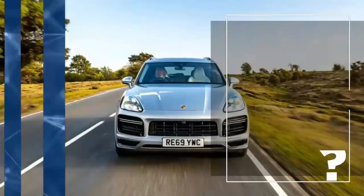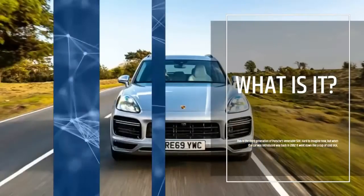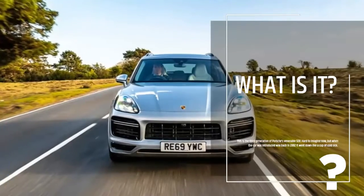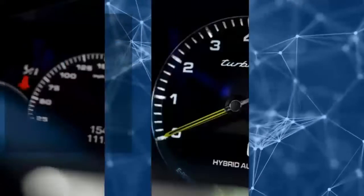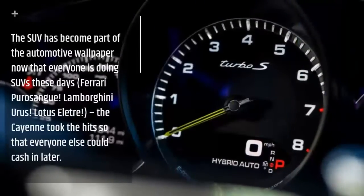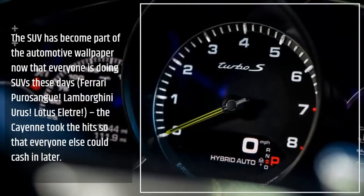Porsche Cayenne review. What is it? This is the third generation of Porsche's venerable SUV. Hard to imagine now, but when the car was introduced way back in 2002 it went down like a cup of cold sick. The SUV has become part of the automotive wallpaper now that everyone is doing SUVs these days.